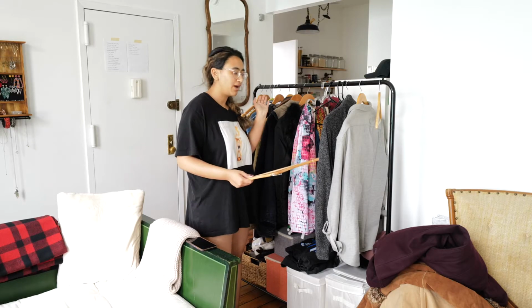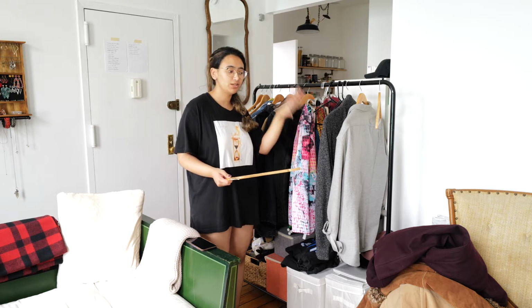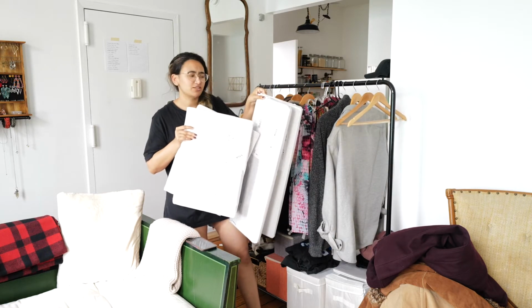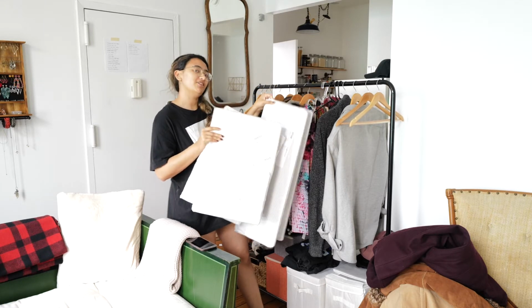So since it's basically summer now, I don't need this whole rack to be full of heavy winter coats, so I'm swapping it out for my summer wardrobe. These IKEA underbed storage boxes, which are deceptively heavy, are going to be to store all of the winter stuff under the bed.